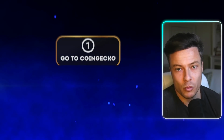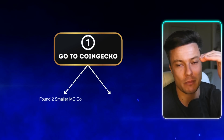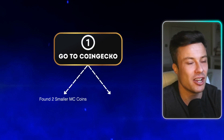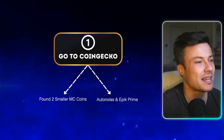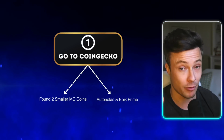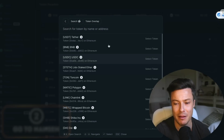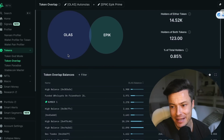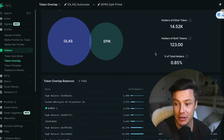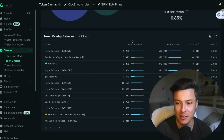So what did we do? How did we get here? Well, first of all, we went across to CoinGecko. I wanted to find 2 slightly smaller market cap coins that people haven't really heard of, or don't talk about in general, that have been doing really well. We chose Autonolas, and we also chose Epic Prime. From these, I then came across to Nansen and I clicked on token overlap and then I pasted both the different tokens into here. From that, I got led to this page where I then found that there were 123 holders who held both. And then I could find the ones at the top who've been performing the best, okay?